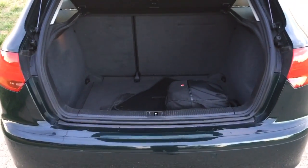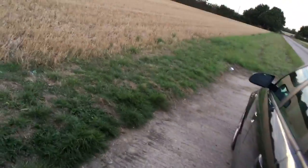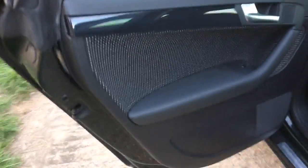We open up the back hatch. Our parcel shelf is present. Factory floor mats there. My camera bag. Seats fall down, obviously. Everything's nice and clean and tidy. Alright, we walk around to the passenger side.